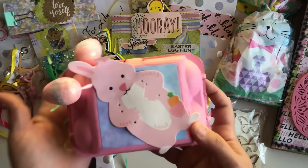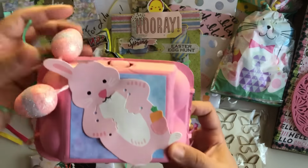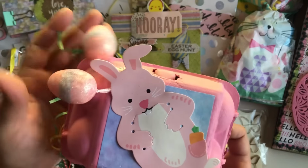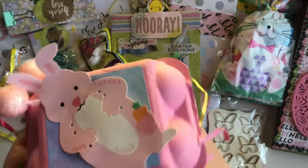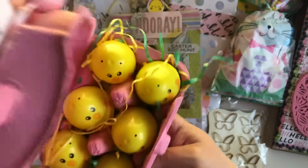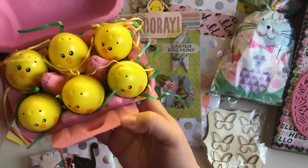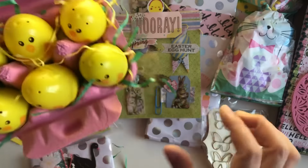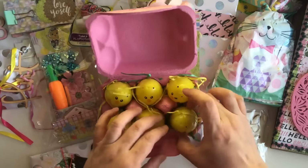This cute little egg carton, you guys. Look at this. She put this little bunny. She hung these little foam eggs from right there. And then when you open it up, you guys, look how cute this is. Isn't this the cutest idea ever? These cute little chickie eggs, but you guys, it gets better.